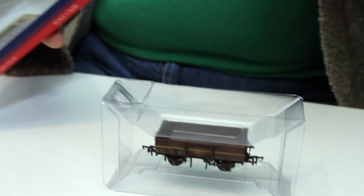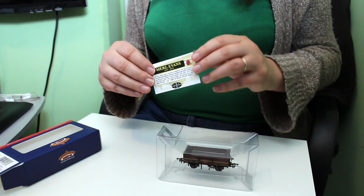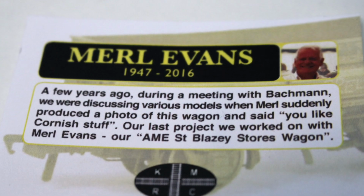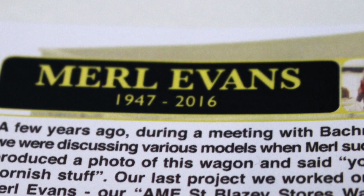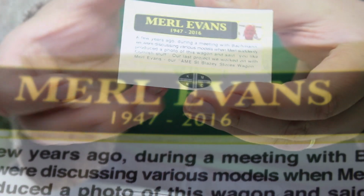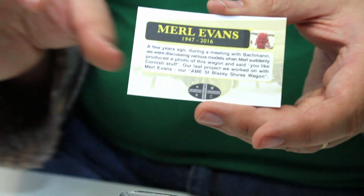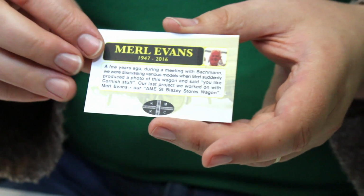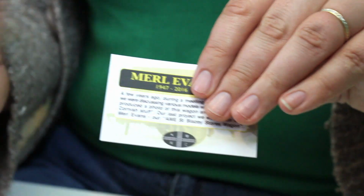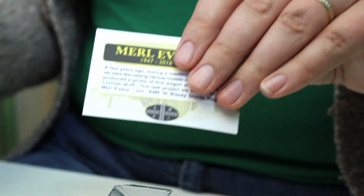So I'm going to pull that out, and there is also a little certificate with this, and this is just to commemorate that this is the very last wagon that Kernow Model Centre worked on with Merle Evans from Bachmann before he sadly passed away. And really, it gives a little bit of background of why they commissioned this, and it was simply because Merle Evans came to them with a photograph and said, "Here you are, you like Cornish stuff." So it's just nice to commemorate the work that Merle Evans put in, not just with Kernow Model Centre, but with Bachmann as a whole. So we get that with this particular wagon.